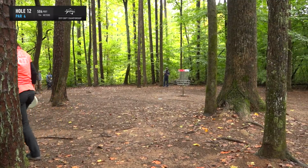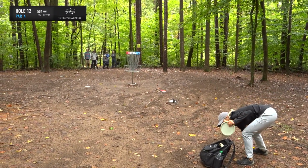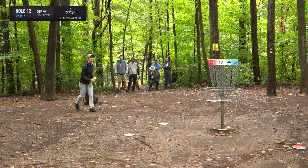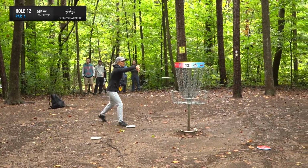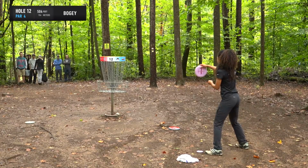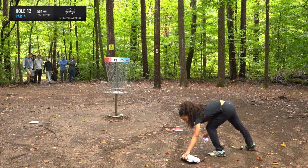And you can see the visible frustration from Paige. Oh man, that's just high. Oh, and quickly off the band again. Oh no. She's had that opportunity for birdie the past 3 holes, and this has got to sting even more. Rebecca, it all happened so fast.